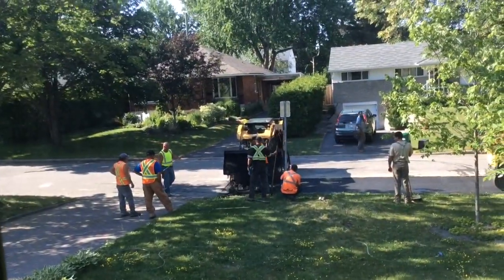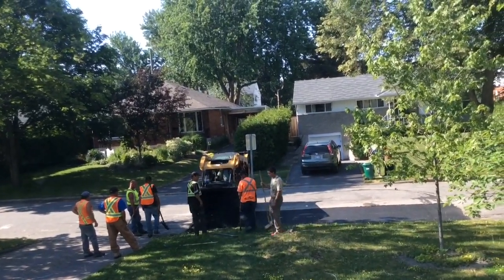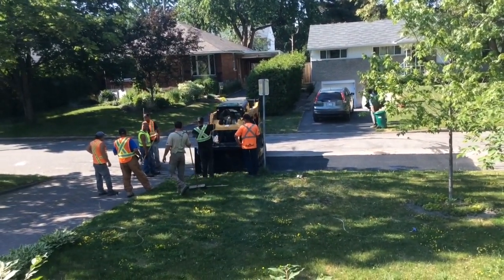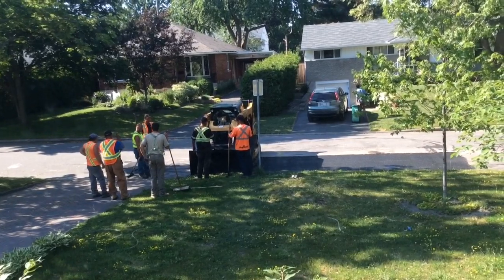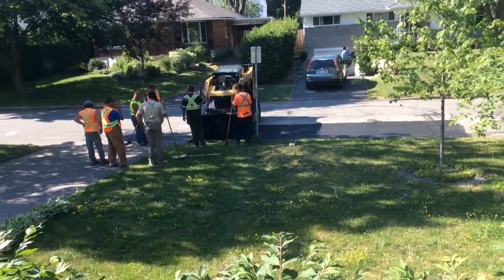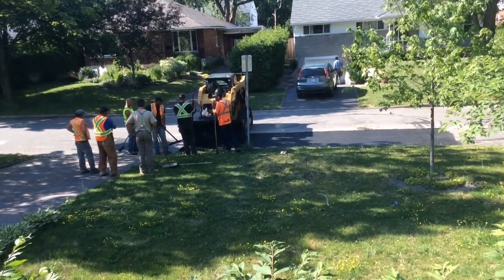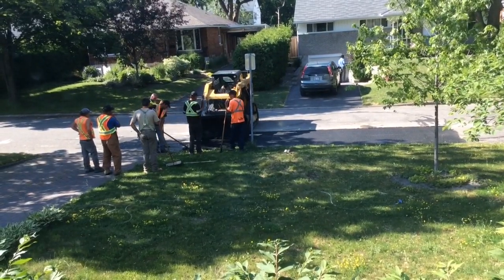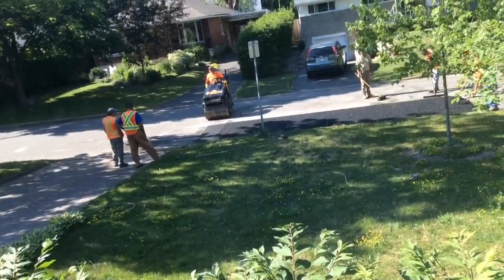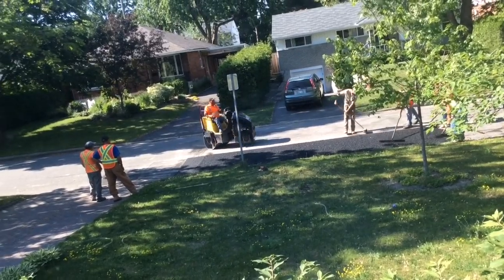Surprising how many men it takes to do this job. Comes the next load of asphalt to go on the asphalt that he just pounded down. Now we're getting part two of the steamroller man coming on top of the second coat of asphalt.